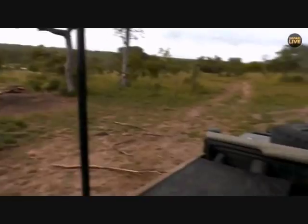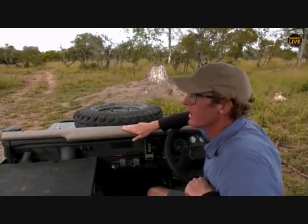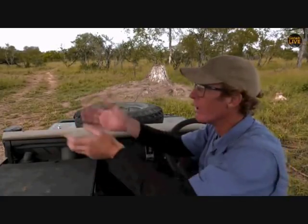Colin, it's difficult to find a hyena den because of the vast distances that hyenas move. And now it's gone completely behind the bush there. And I think I'm going to try and get us a better view. Oh, no, she's moving again. Okay, let me just finish the question here. Difficult to find a hyena den because they move such vast distances.